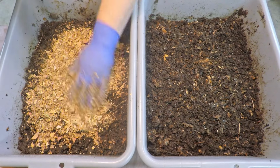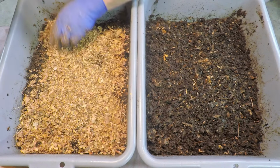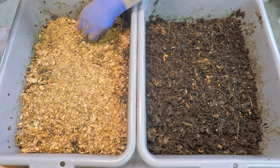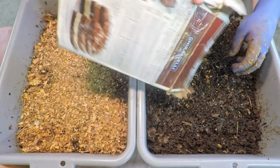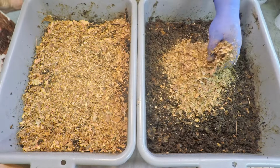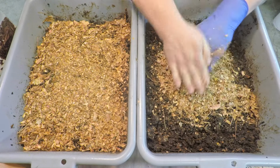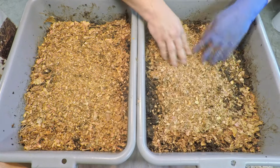And it also seemed like it would be nice to leave some of these castings that have stuck to my gloves in the bins rather than rinsing them down the drain. So as long as we're going to be placing leaves down into the bins, we could use some of this stuff as sort of a scrub brush to clean off my gloves and return this material to the worm bins.